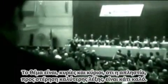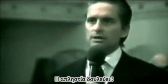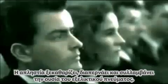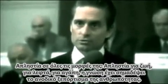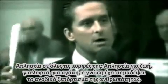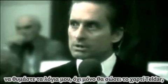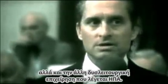The point is, ladies and gentlemen, that greed, for lack of a better word, is good. Greed is right. Greed works. Greed clarifies, cuts through, and captures the essence of the evolutionary spirit. Greed in all of its forms. Greed for life, for money, for love, knowledge, has marked the upward surge of mankind, and greed, you mark my words, will not only save Teldar Paper, but that other malfunctioning corporation called the USA. Thank you very much.